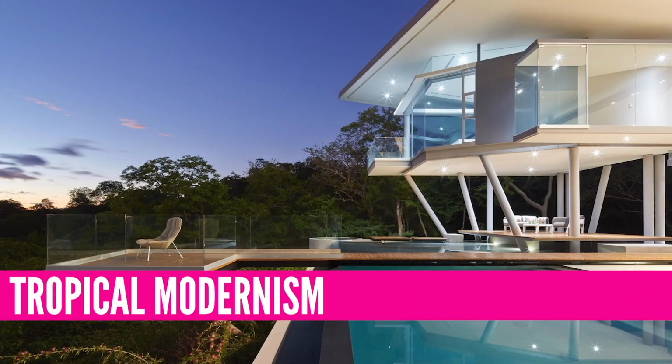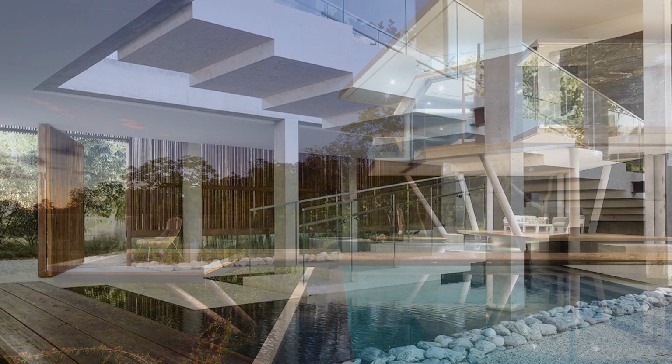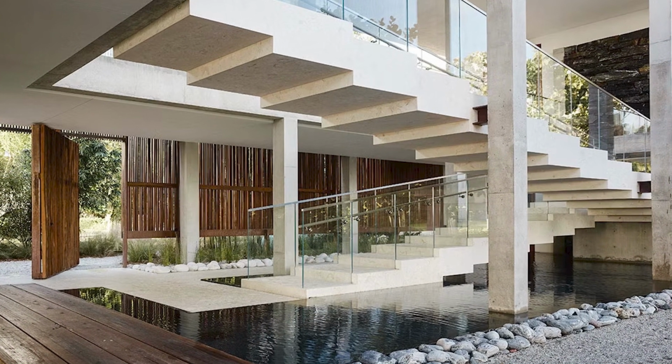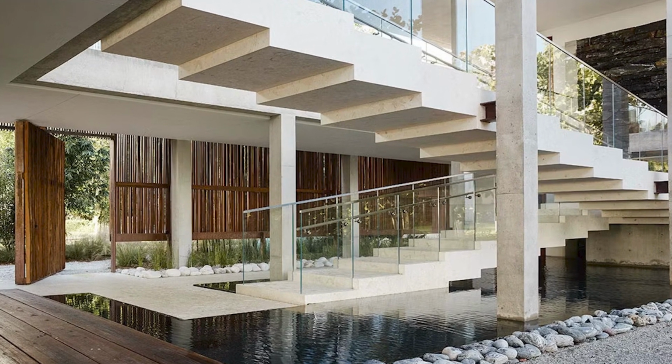So here's a fun one, tropical modernism. I don't know where I find these things. Combining modern design with tropical elements, this style features open spaces, natural light, and lush vegetation. It blurs the lines between the indoors and outdoors, and I am all here for an outdoor moment. But I live in Canada, so it's very short.